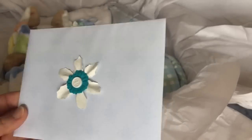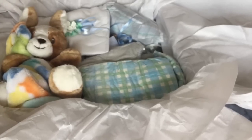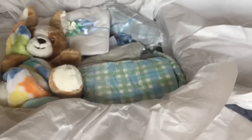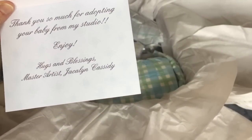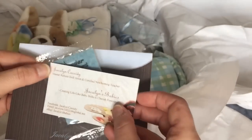And one more beautiful envelope. The envelope also is personalized, Jacalyn's Babies. See what we have. I think that this is the certificate from Jacalyn herself. Okay, so I have a thank you for adopting personalized card. Thank you so much for adopting your baby from my studio. Enjoy, hugs and blessings, Master Artist Jacalyn Cassidy. She's included a wonder wafer, a baby powder scent, and a business card.